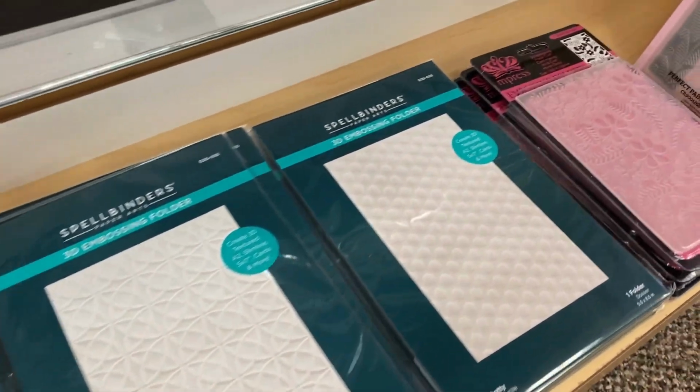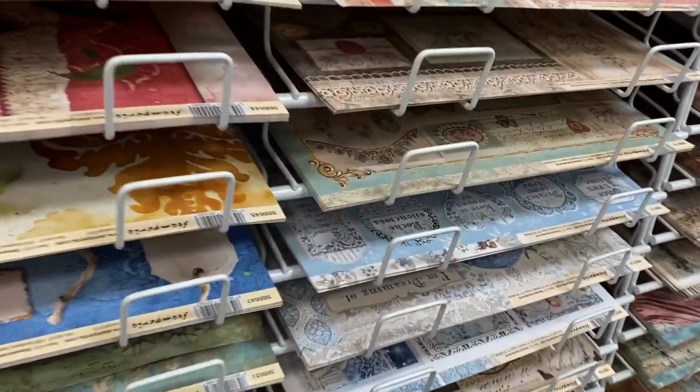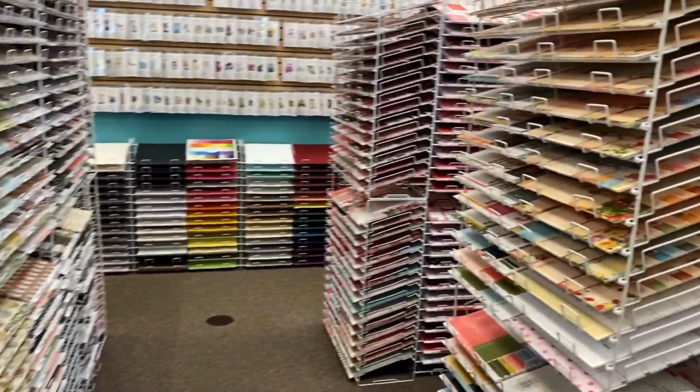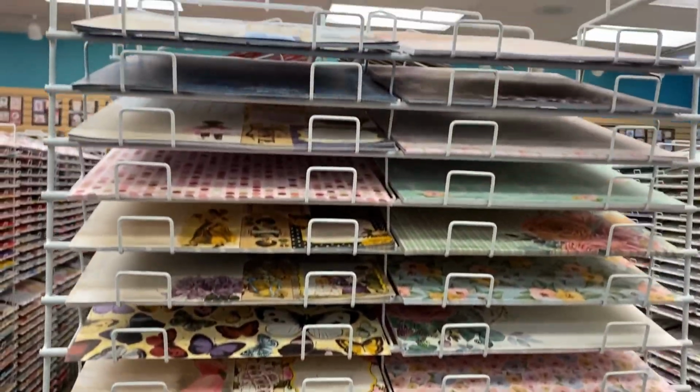I didn't even look at the whole store because I knew I couldn't bring it all home. Now, I went to 12 by 12 because there was some stuff I had to look for. I had seen some things and overheard, and I just had to come scope it out.